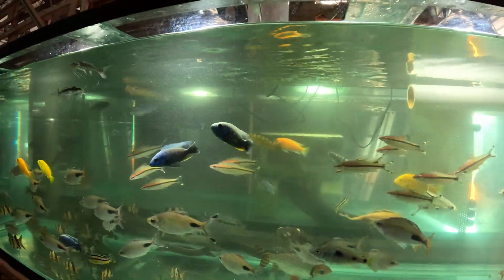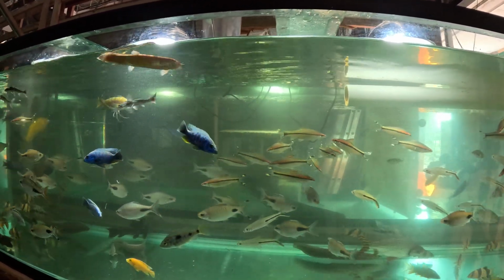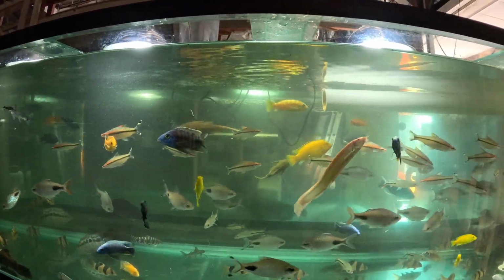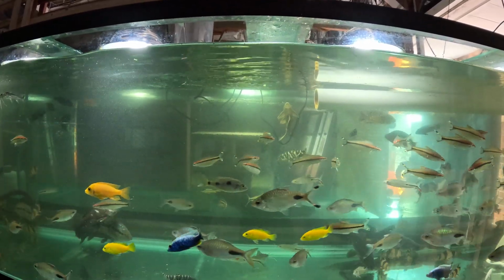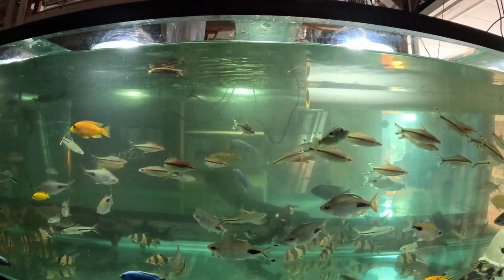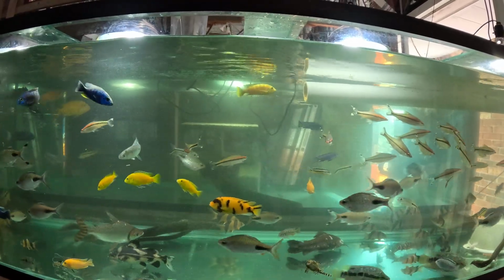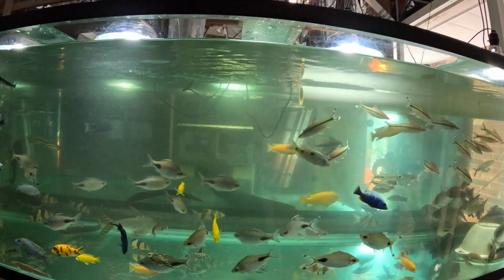There are about 19 rohani and 3 to 5 mascara and 3 to 5 filamentosum. There's one rohani that's just ridiculous. It looks like it's about to blow. I don't know, they're going back and forth, I can't really catch which one it is.